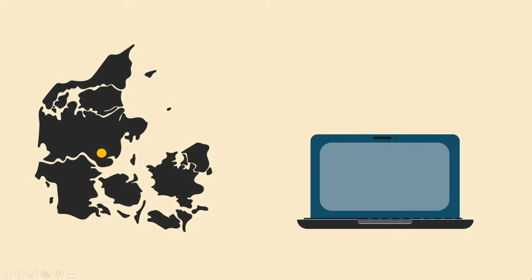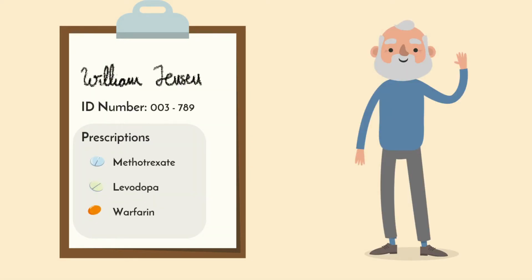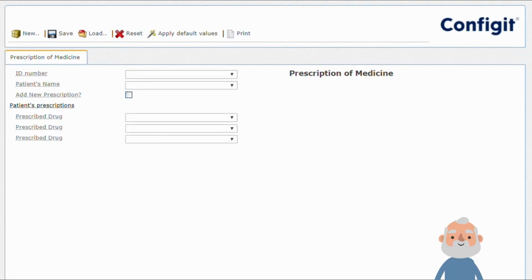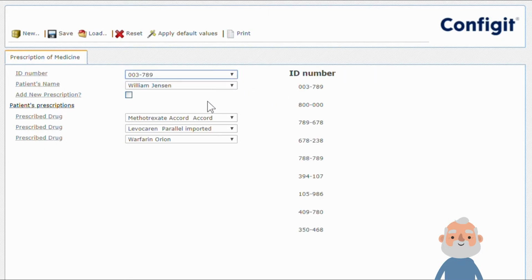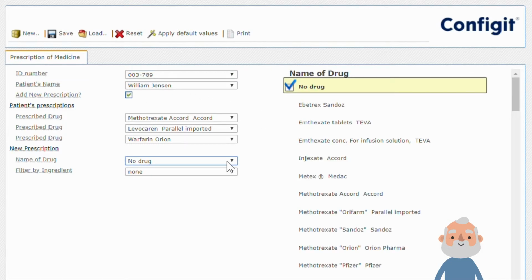Let's see now the model based on a real case from the medical department at the regional Horsens Hospital. It has been developed with Configit software. Let me introduce you to William Jensen, a fictional persona who is taking the following medicines: methotrexate, levodopa and warfarin. Let's see an example of a negative interaction case in which the ingredient warfarin shouldn't be prescribed together with antifungal agents from the azoles group. As you can see, if the physician tries to prescribe this drug, a real-time alert appears on the screen.